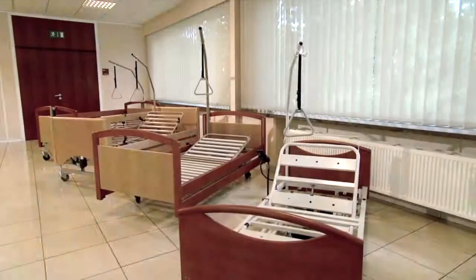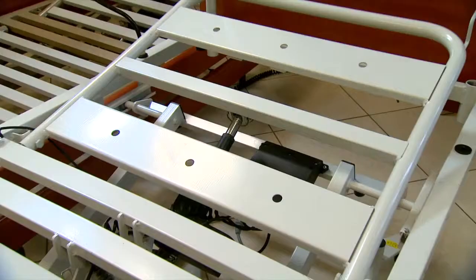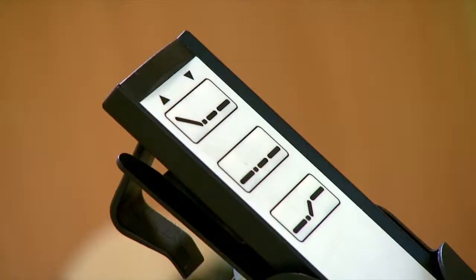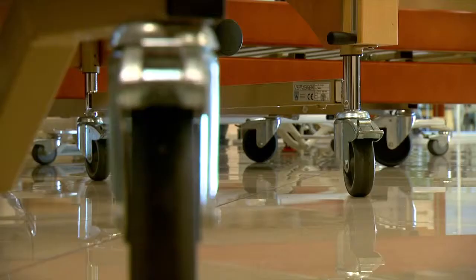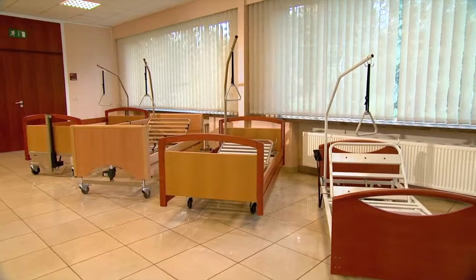The beds manufactured by Vermeiren are renowned for their comfort and ease of use. Linear motors are often used for adjusting backrests, leg support and bed height. Accessories such as side couches and patient helpers are also available. As requirements differ considerably from country to country, many different models are marketed.